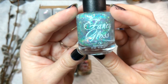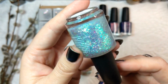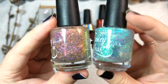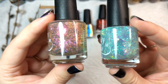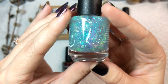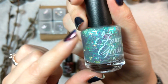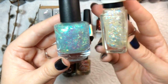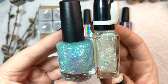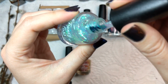And lastly is this beauty here. This one was Ranger, another stunning flaky polish. And can you get much different? Wow. So this one has all the fiery warm colors as well as some purple, and this one is much more almost water-based. You've got greens and purples and blues, and again this one is a lot different than the other flaky polishes that I have already. There's either a light tint to it or a different flaky mix that is in here, but it's really gorgeous.